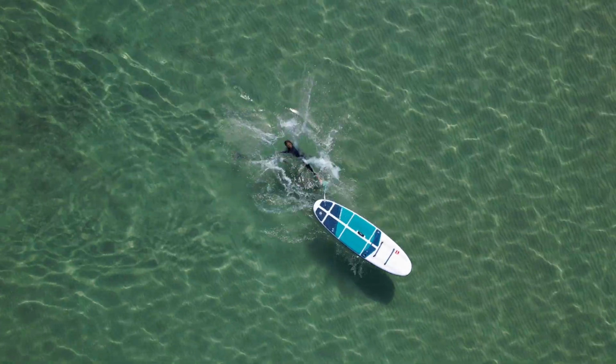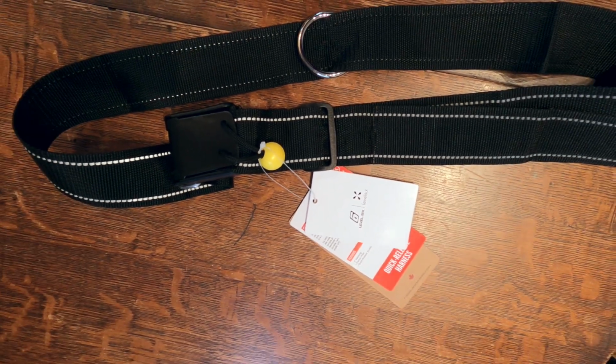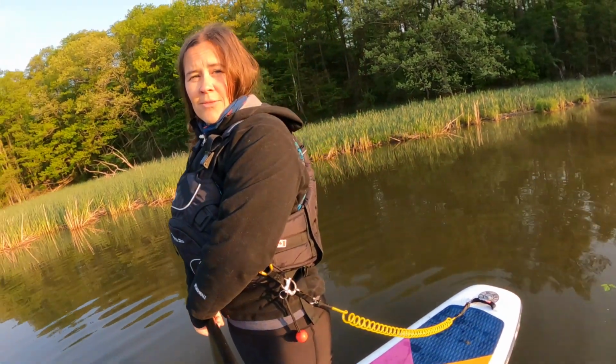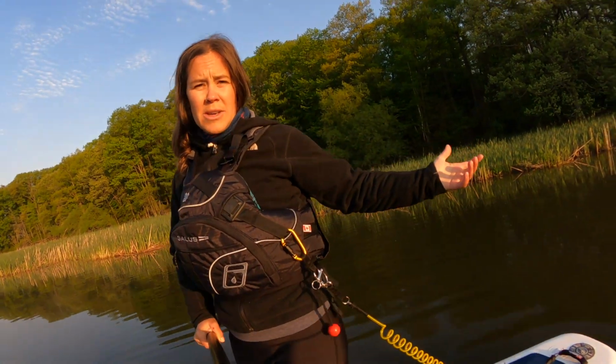Leashes keep your board with you at all times. Make sure you're wearing the proper leash for the type of paddling you're doing. For example, if you're paddling in moving water, like a river, you'll need a quick release system, which gives you the ability to quickly separate from your leash and your board in an emergency situation.